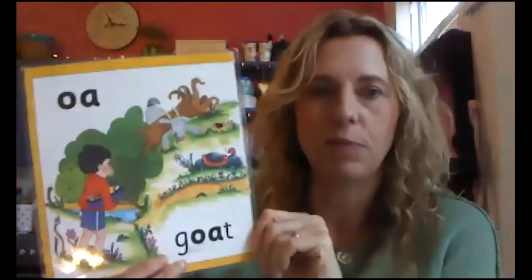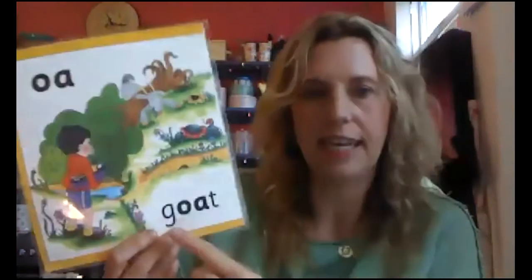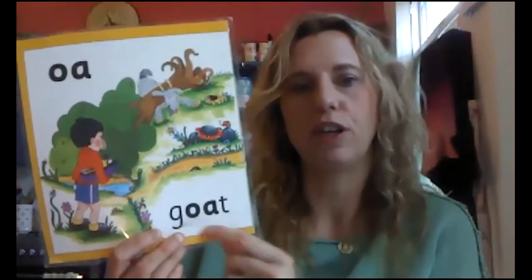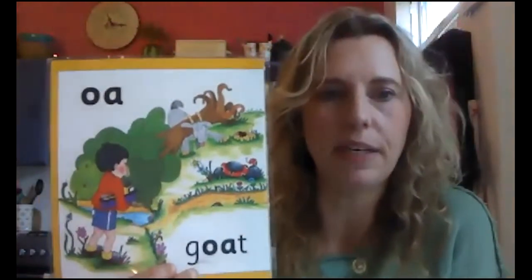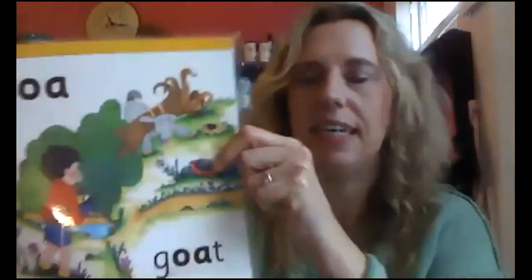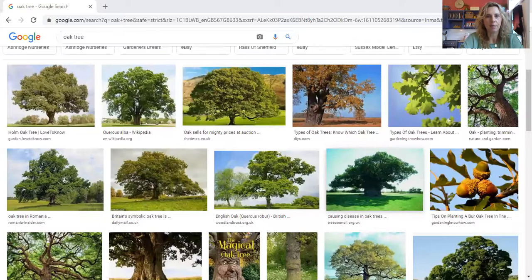Now, let's have a think about some things that have got O in them. So one thing that we've got is our goat, isn't it? Goat. And also, this tree that's fallen over is a special kind of tree. I wonder if anybody knows what kind of tree it is. It's got little acorns on it. That's called an oak tree. An oak tree is very special for my class in particular because it's the name of our class. I'm going to show you some pictures of some oak trees now. Can you see the oak trees there? Those are oak trees.